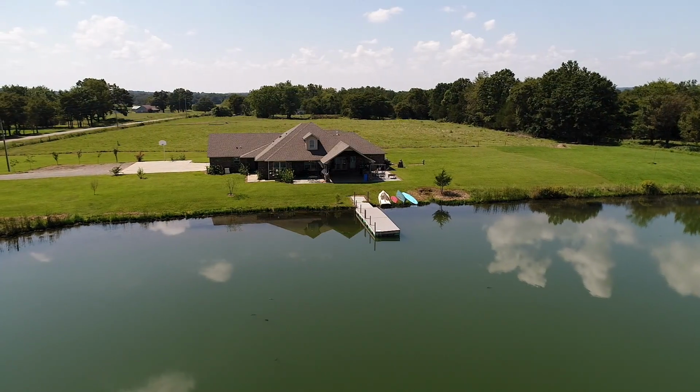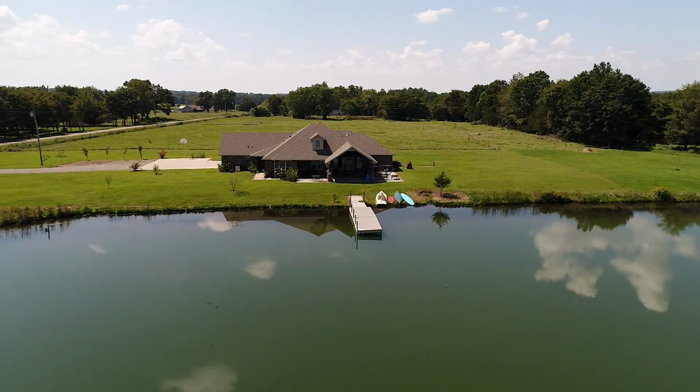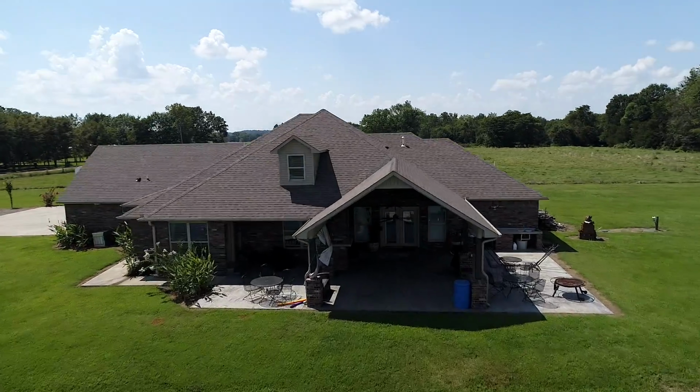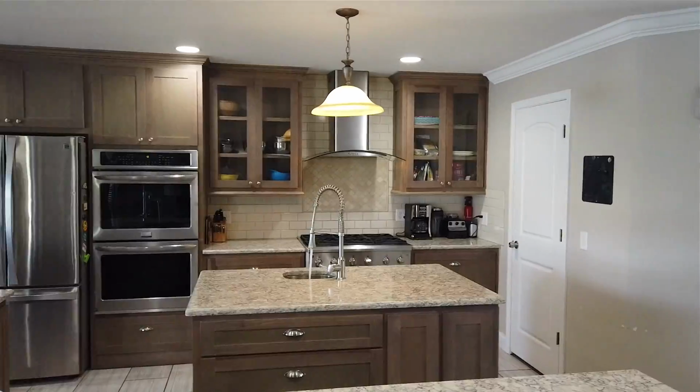This home on Highway 217 boasts 5 bedrooms, 4 bathrooms, a 2-car garage, large covered patio, and a dock on the pond. Let's go inside.